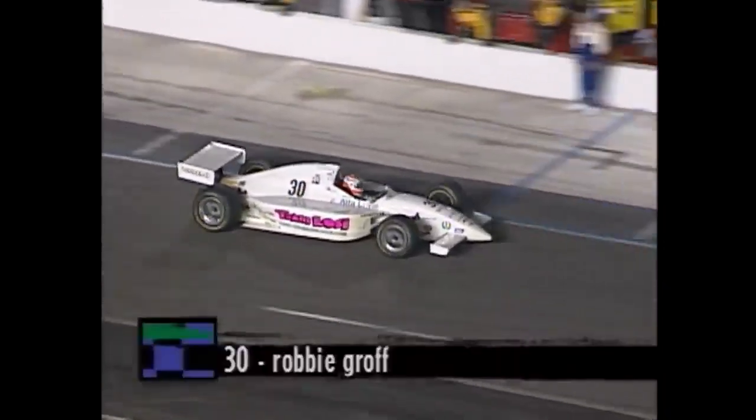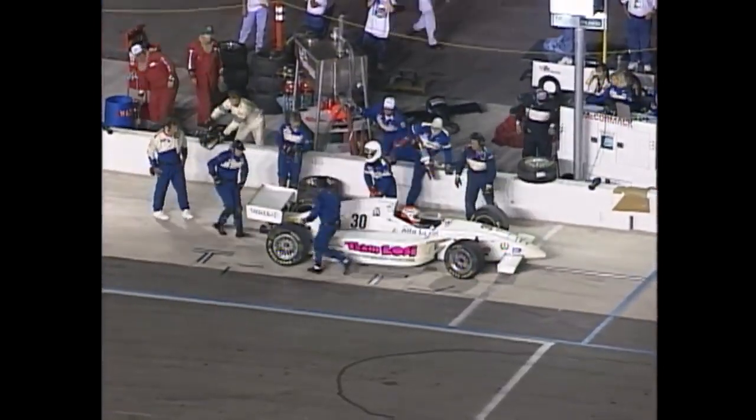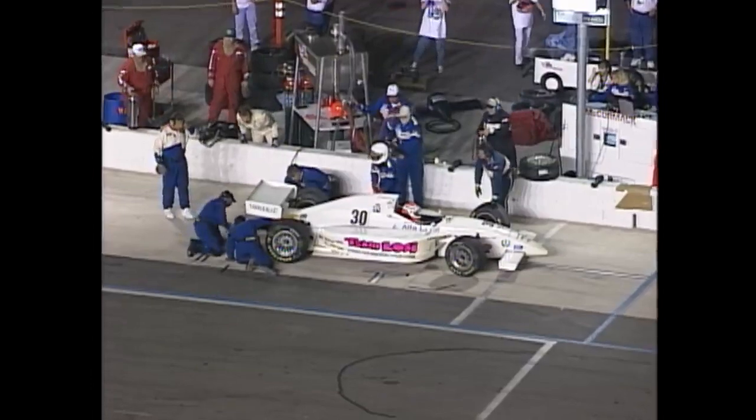Oh, no! Robbie Groff. Smoke at the back of the 30 Team Losi Alfa Laval car, and it looks like it's over. What a great ride he gave that car, though. They can be proud of this one. Robbie can be proud. That's the first thing you have to do as a rookie coming in, is show your speed, and then as the equipment gets better, obviously you hope that doesn't happen.